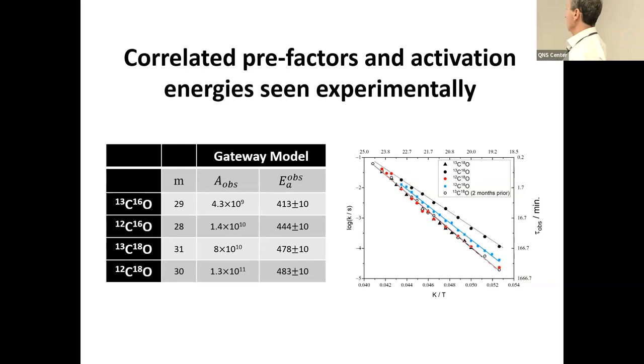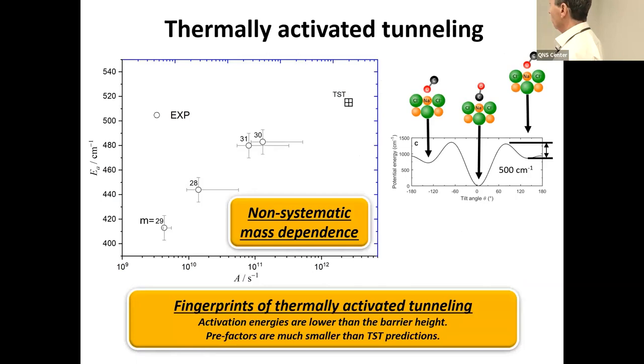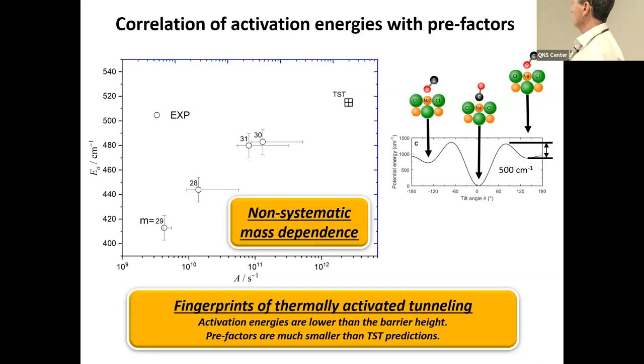Here you can see this a little bit more clearly. Mass 29, 28, 30, these things don't line up in order of mass, but they are systematic in that the higher the activation energy, the higher the prefactor. And a couple of things to notice: when you see such small prefactors, this is first of all a sign of tunneling, because it's 2 to 3 orders of magnitude smaller than the over-the-barrier transition state rate. That's because tunneling through the barrier essentially attenuates the reactivity. Okay. So we have this correlation of activation energies and prefactors. Wait a minute.